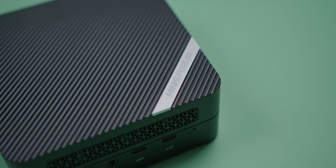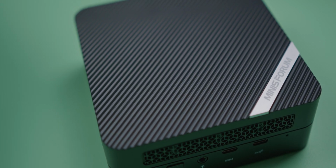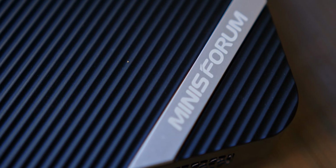Could you build your own PC for the same amount of money that would be better? I'm sure you could, but it's not going to be this small. It's not going to be this convenient. It's not going to come preloaded with Windows with absolutely no bloat. It's not going to be as power efficient. This is a good value mini PC, and if you're someone who wants a miniature PC, I do highly recommend it.